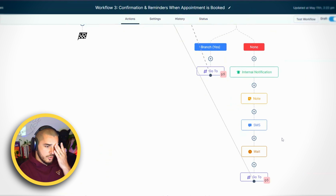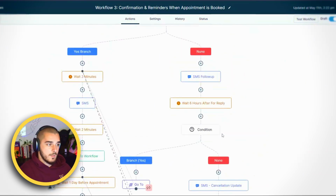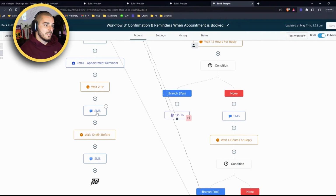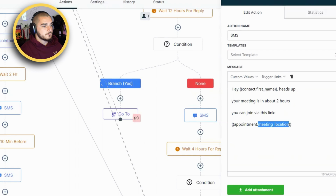We add some internal notes as well. That way we can start calling them and just making sure that it's not a spam call, because if it is, we'll just remove them off our calendar. There's no need to have someone that's not actually going to show up on your calendar. And then if they do confirm, then we get them to say thanks for confirming.